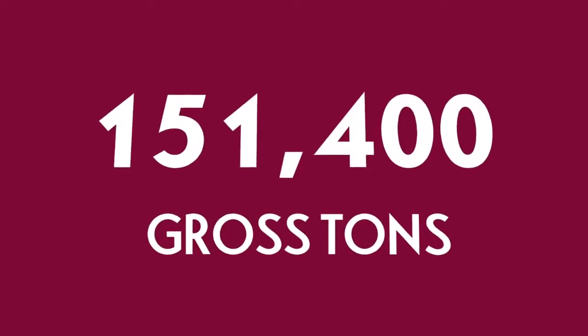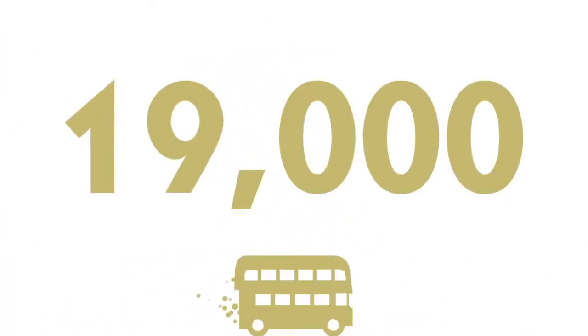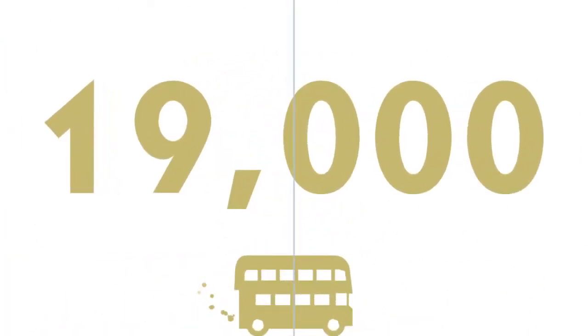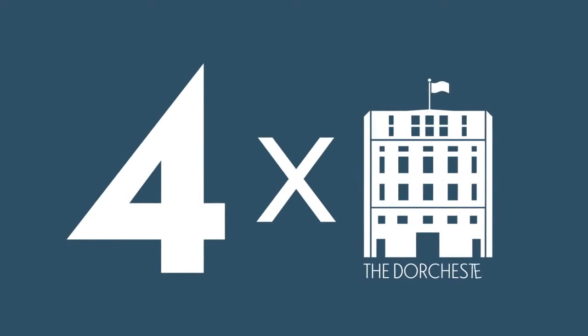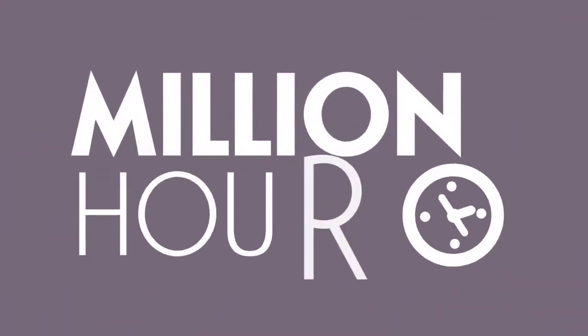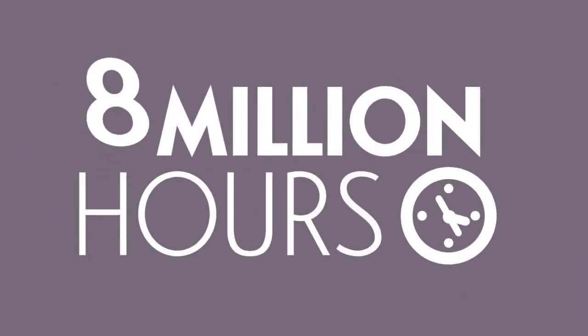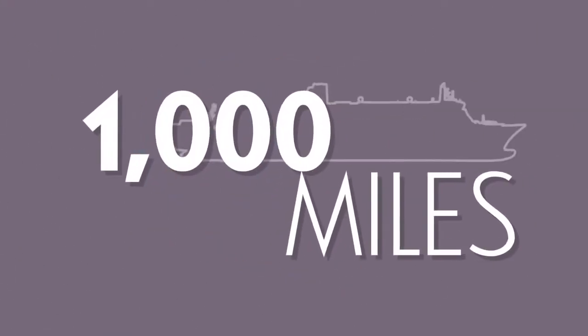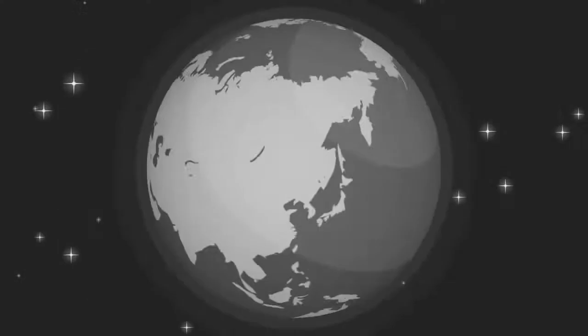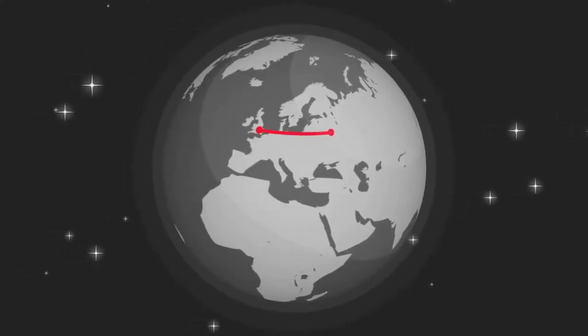At 151,400 gross tonnes, the equivalent of nearly 19,000 London buses, she boasts 1,310 staterooms, over 4 times as many as the Dorchester Hotel. She took 1 million hours to design, 8 million hours to build, and the 1,000 miles of welding holding this amazing liner together would stretch from London to Moscow.